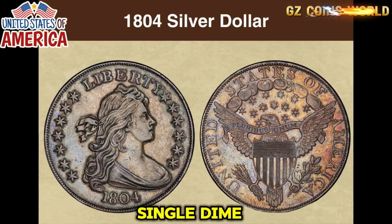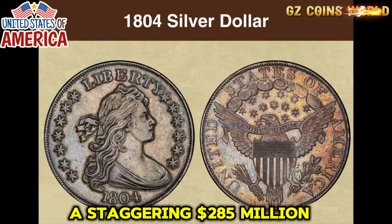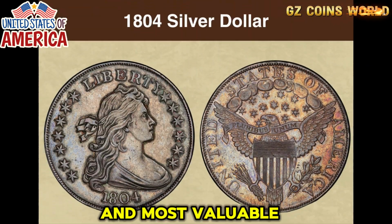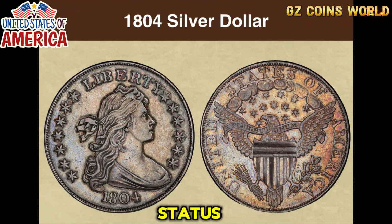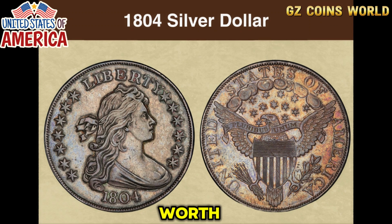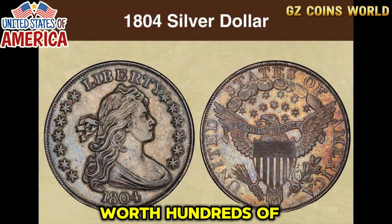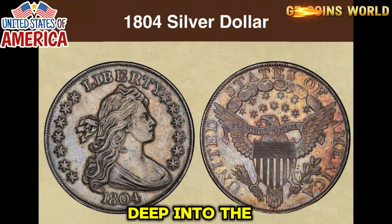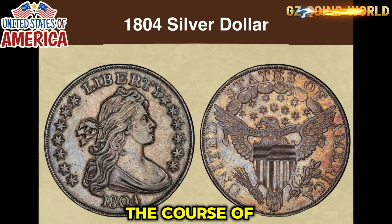Imagine owning a single dime, yes, just 10 cents, that is worth a staggering $285 million today. The 1804 Liberty Dime, one of the rarest and most valuable coins in American history, has stunned the numismatic world with its legendary status, mystery, and immense worth. How did this tiny piece of silver become one of the most sought-after treasures in the world? And why is it worth hundreds of millions of dollars today? Stay tuned, because you are about to dive deep into the incredible story of the 1804 Liberty Dime, a coin that has changed the course of history.